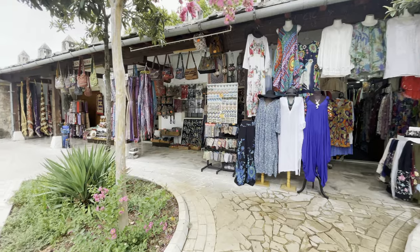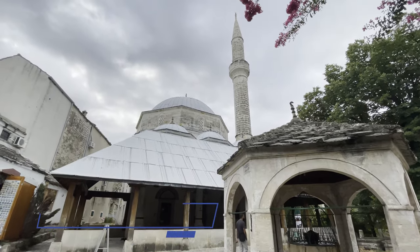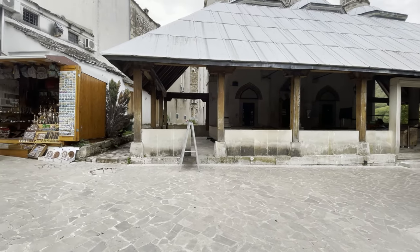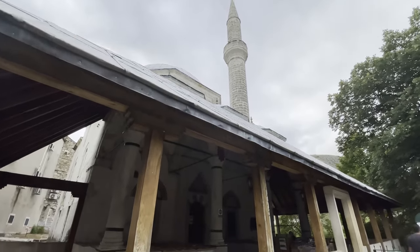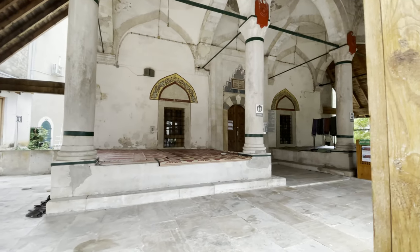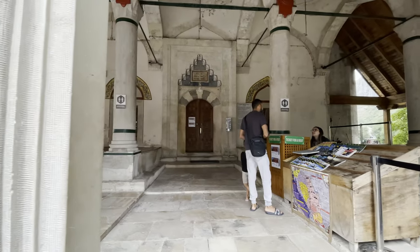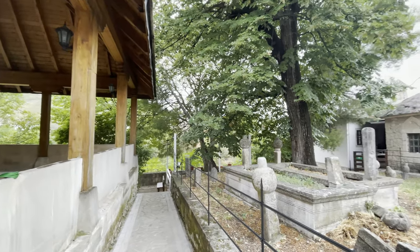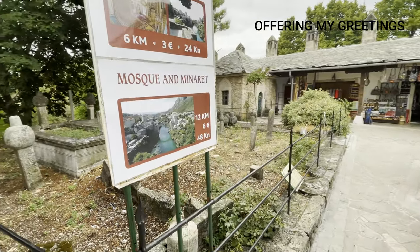The complex now houses a couple of souvenir shops. This is Koski Mehmed Pasha Mosque. On the right side of the complex, there's a graveyard. Assalamu alaikum ya ahl al-qubur.